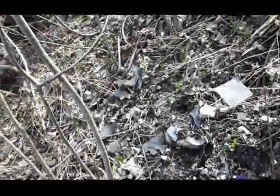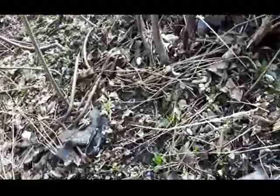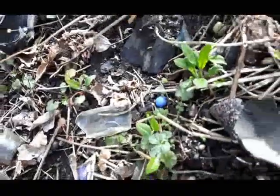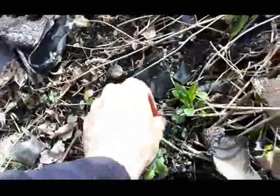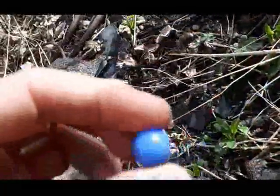Heading down to go digging, folks, and check it out. Haven't even got my shovel in the ground, and already there's a marble. Marble number 5 for this year so far.